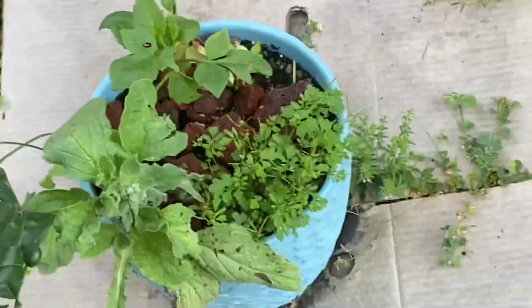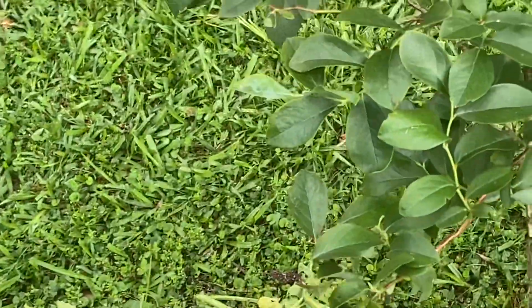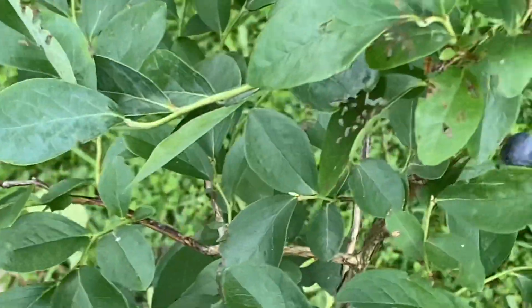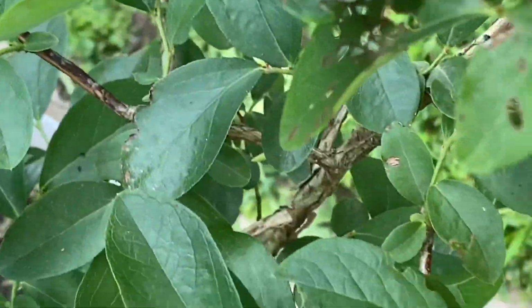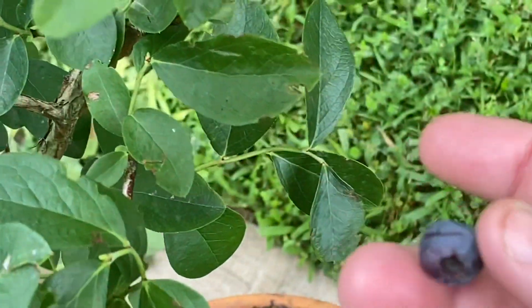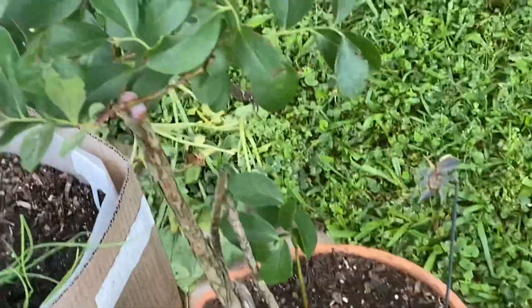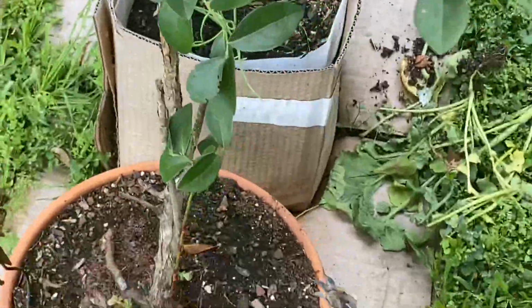And the picture posted to my thumbnail is a picture of my blueberries I got yesterday. My little handful. Oh, there's a ripe one now. Boop, boop, boop. Oh, they're so good. So much better than store-bought.